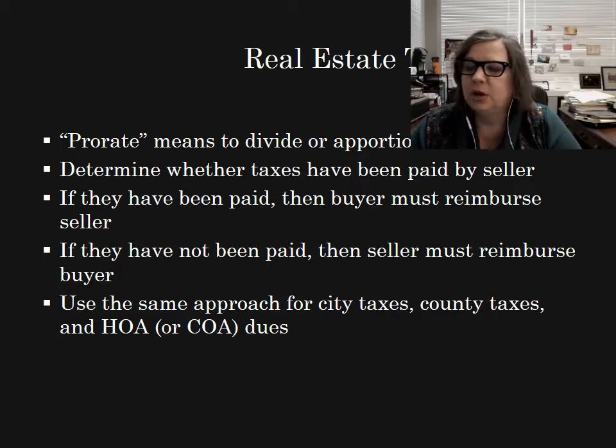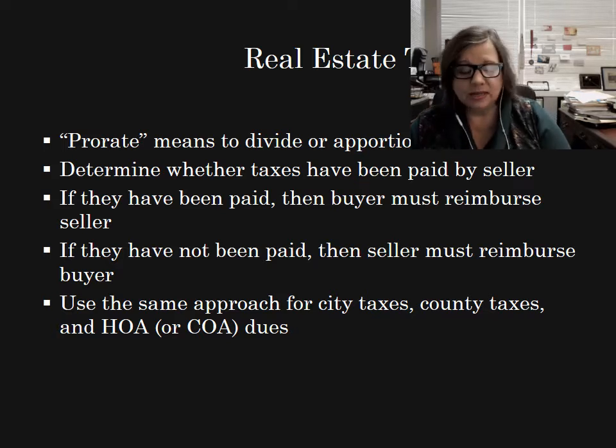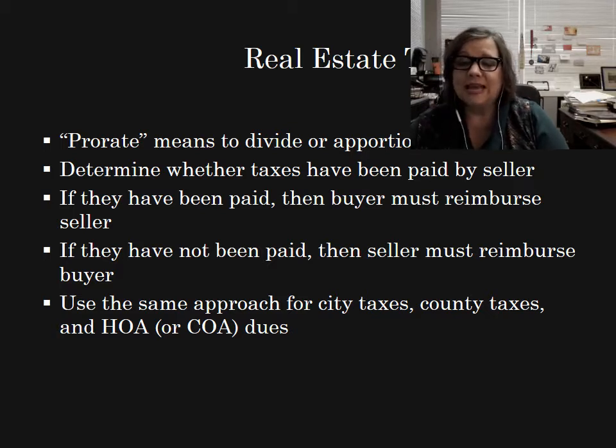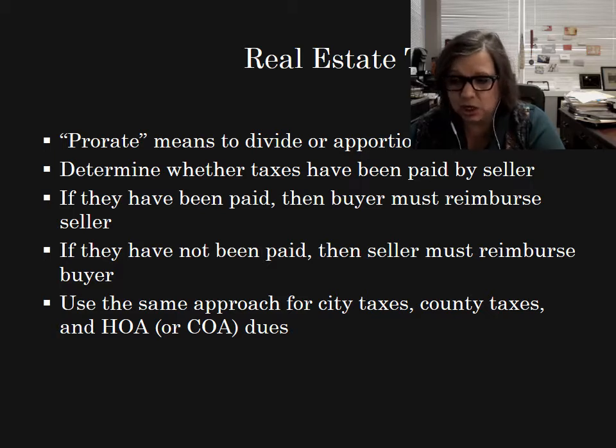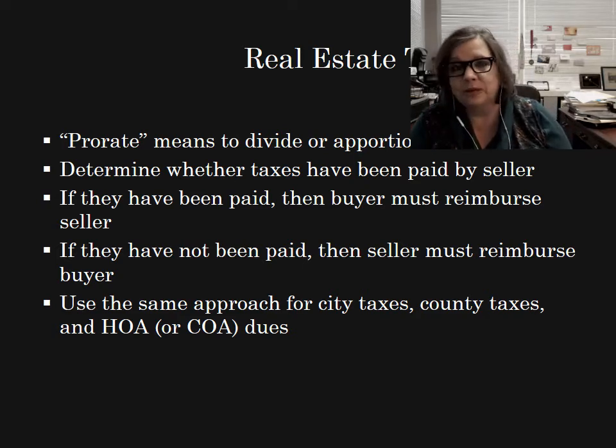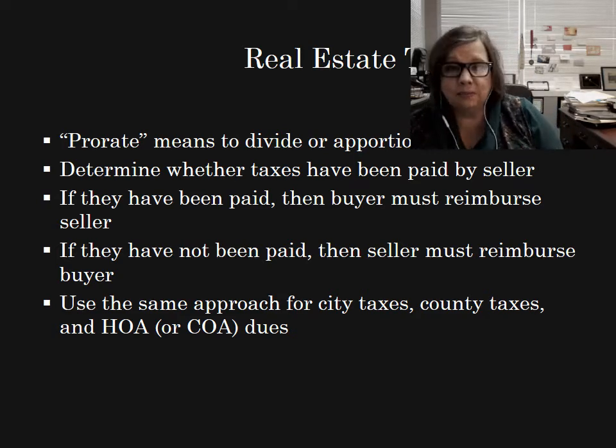Then you have to determine, have those taxes been paid yet by the seller? If they have been paid, then the buyer is going to have to reimburse the seller for the days that the buyer actually lives in the home for that tax year. If they've not been paid, then the seller is going to have to reimburse the buyer, because the buyer is going to have to pay the taxes when they come due, and the seller has to reimburse the buyer for the number of days that the seller lives in the house.